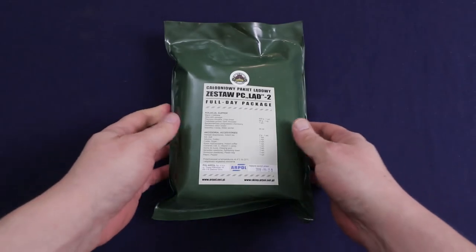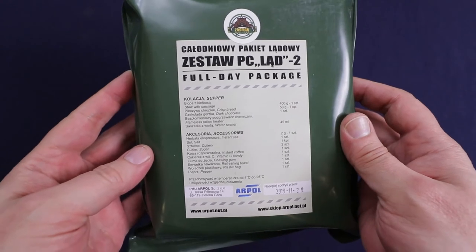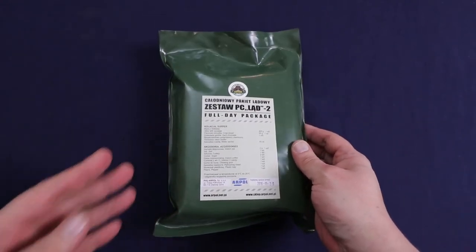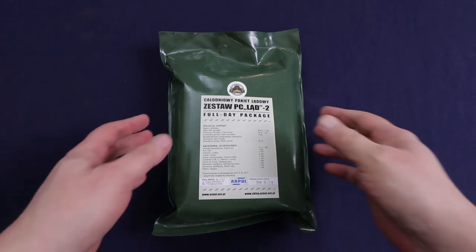And here we are with supper, our last meal of the day. I'm really going to enjoy this one. This one has bigos for main. Basically, it's a hunter stew. It's like a stew with cabbage. And I believe the meat in this one is going to be kielbasa. I really enjoy stuff like that. Always have. Hopefully, like dinner, everything came out okay.